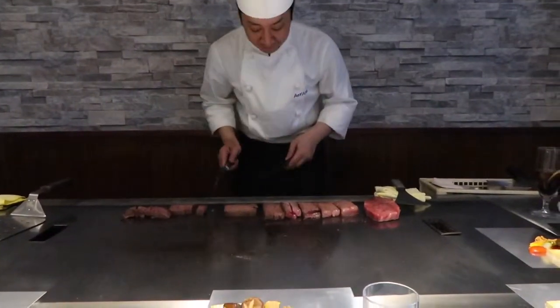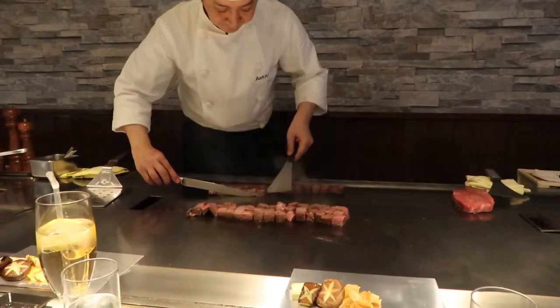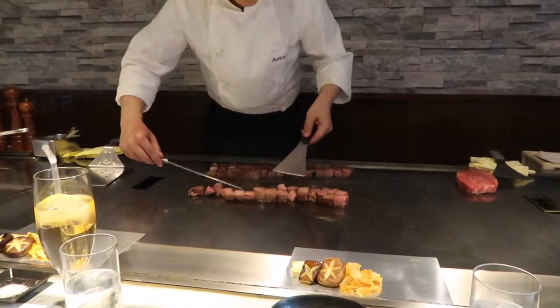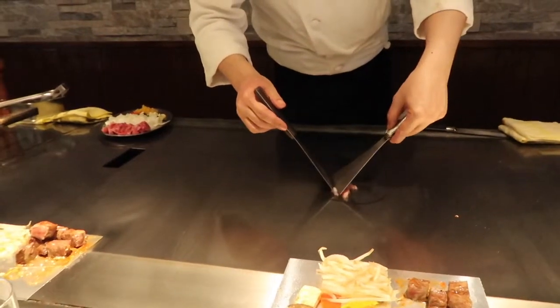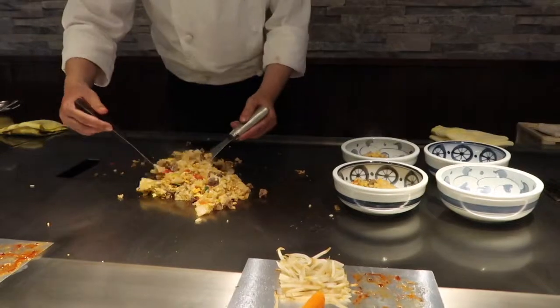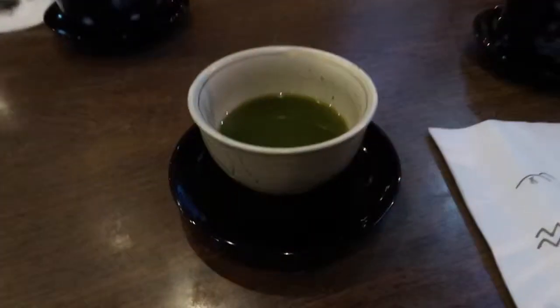Doing the beef. Almost like skewers, but not skewers. What the heck? Yeah. So exciting. And here's the salad. Those are the ingredients for the fried rice. Rendering the fat. Fried rice in the middle. Oh, we're rice time. Fried rice. There's beef in it. Needs matcha.